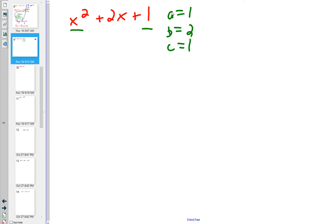So now you can do that check where I said b squared. B was 2, right? So 2 squared would have to equal 4 times a, which is 1, times c, which is 1. 2 squared is 4. 4 times 1 times 1 is 4. Yay, look at that. We have a perfect square trinomial. So now instead of having to do a chart, we can just factor by a formula.